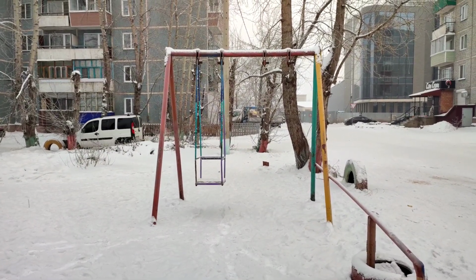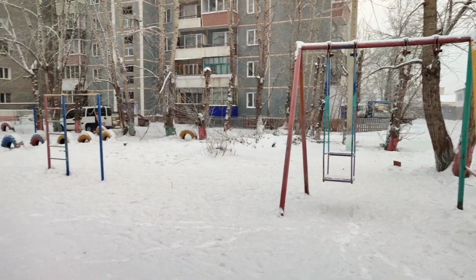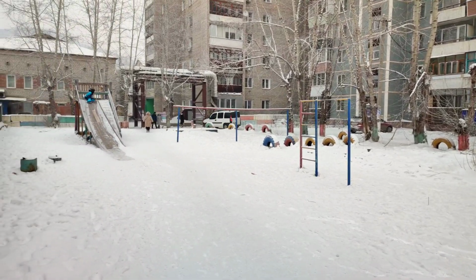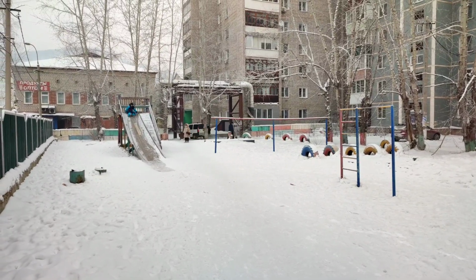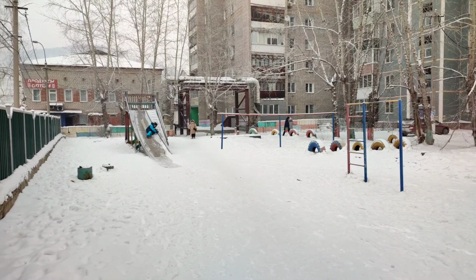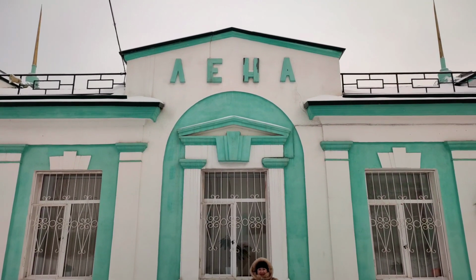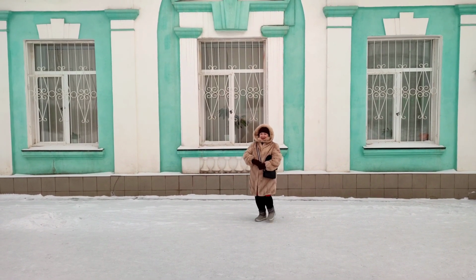Children's playgrounds in the courtyard. Not exactly that exciting. One swing, a little ladder, lots of tyres half buried in the ground, and a slide that, of course, Alexander wanted to try. And that's about it. The station is called Lena. And that's also Lena. She's very cold.